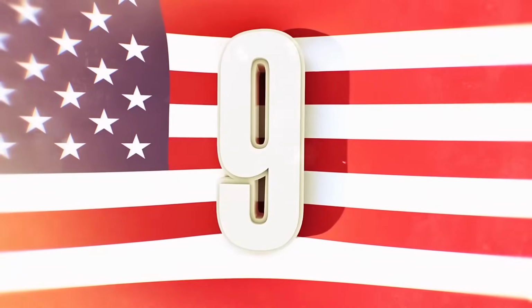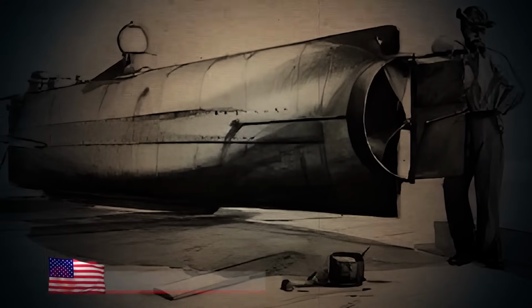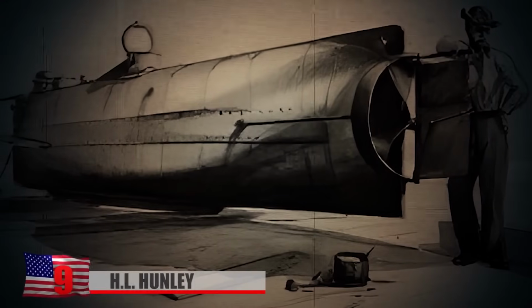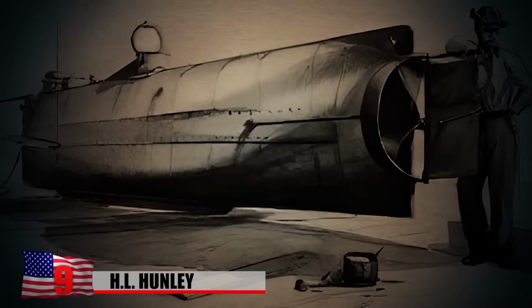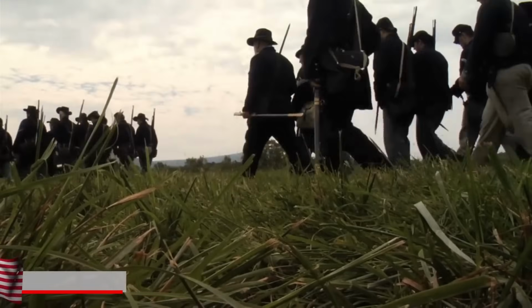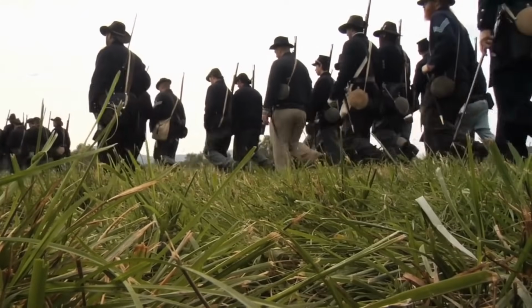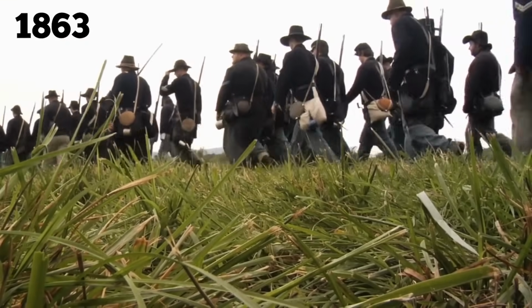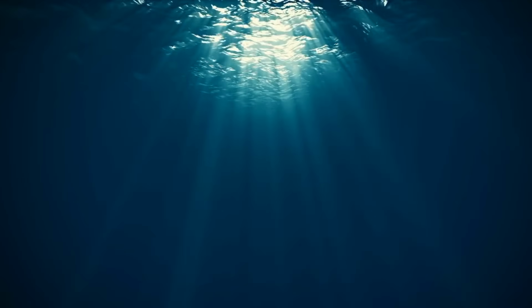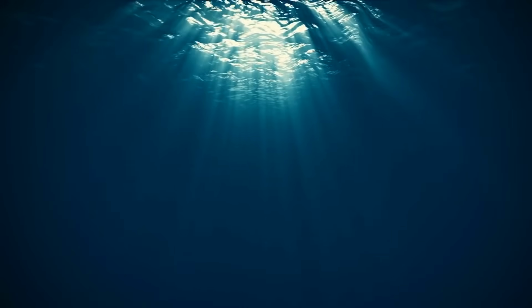Number 9. H.L. Hunley. The H.L. Hunley, also known as the CSS Hunley, was the first combat submarine to sink a warship, but its success in doing so came at a major cost. It carried Confederate soldiers into Charleston Harbor for the first time in 1863 as part of a mission to destroy a Union blockade of the city. But something caused it to sink, killing 5 of the men aboard.